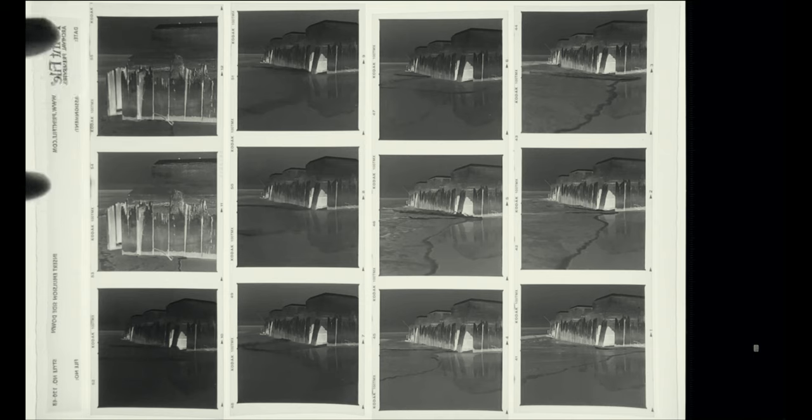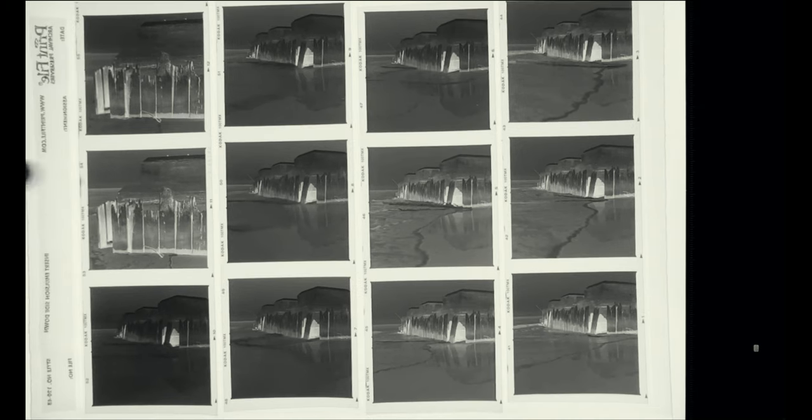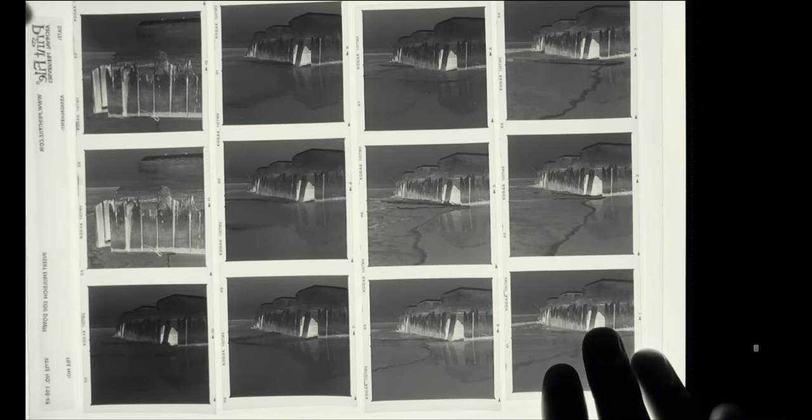Okay, so I ended up changing composition for the last two frames, but because of the audio issues, I figured instead of showing you down the field, I would just show you the negatives. Now, this is where we started our roll, and here's how we finished.